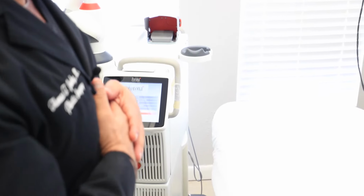And then we love this machine. I have 2 of these, and it's just an incredible buy.